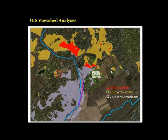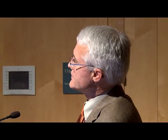Whereas for the Americans, visible to both would be red, and they can't see this, but they can see those areas.